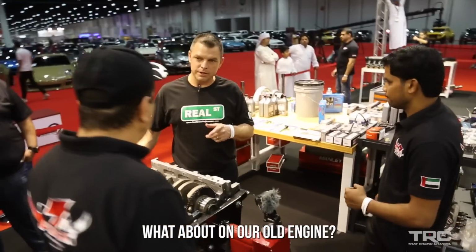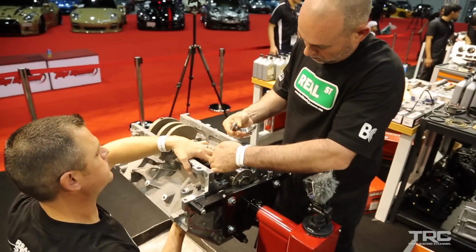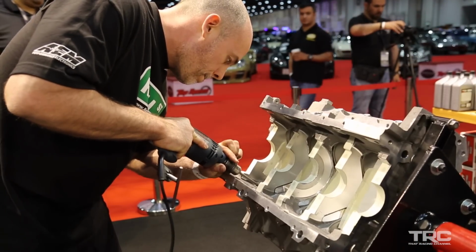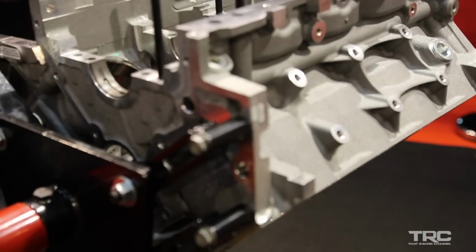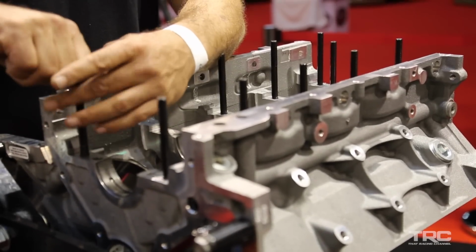What about an old engine? Pull them out of the old engine? Immediately, our brand new ring filer let the smoke out of it because the power converter wasn't right. So we ended up using a drill to drive the $800 ring filer because the motor burned up on it. That was a big hurdle, and it caused a bit of a time delay.